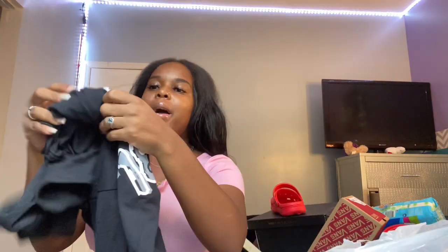So next, I have my long sleeve school shirt. This came from my school and it was $15. Yeah, it was $15. I got it in a size small. And the reason why I got this in a size small and not a medium is because I want it to fit right on me. I don't want it to be loose and big, because I actually plan to wear this shirt this year.